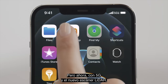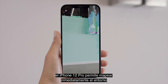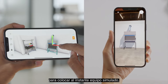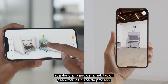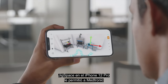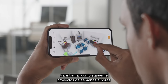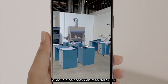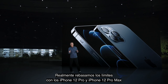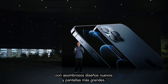And now with 5G and the new LiDAR scanner, iPhone 12 Pro enables teams to immediately map the environment and collaborate with their colleagues to instantly place simulated equipment, adapt it to the room layout, and outline process flows. JigSpace and iPhone 12 Pro enable Medtronic to completely transform projects from weeks to hours, reducing costs by more than 90%.